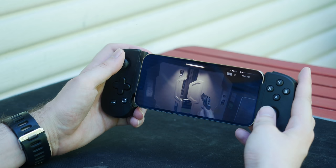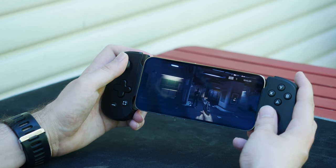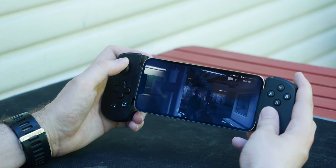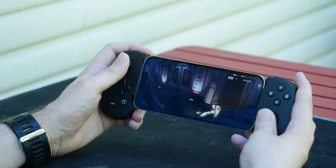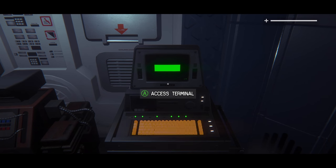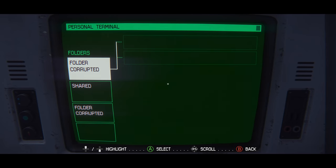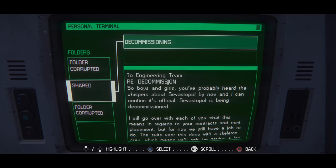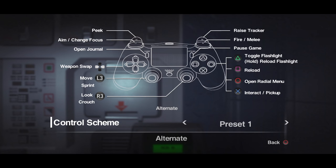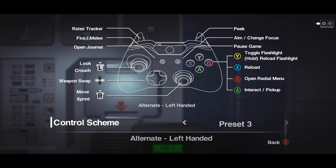If, like me, touch controls are just not your thing, Alien Isolation can be played with a controller, and it has full rumble vibration support for controllers that support this feature. The game will change its controller UI depending on if you're using a PlayStation or Xbox controller and so on. I'm glad this is a thing, as most games don't do this on mobile. You can also change the controller scheme preset from the options menu, which is very handy.